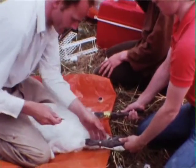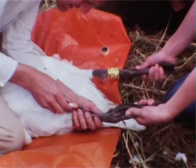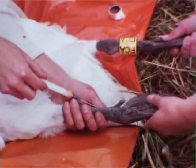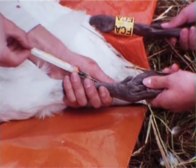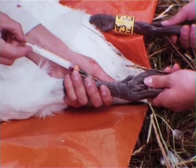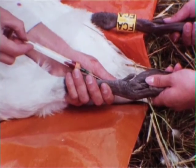Blood samples are important. These are later analysed to determine the levels of poisonous lead. By comparing these with samples taken at many locations around the country and with samples taken on previous occasions, a detailed picture is emerging.